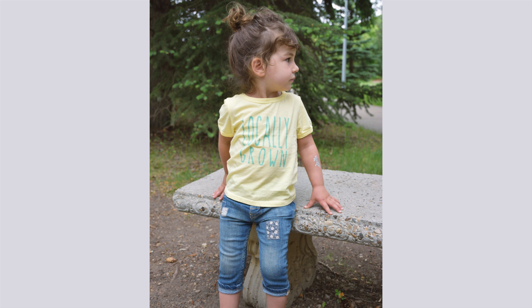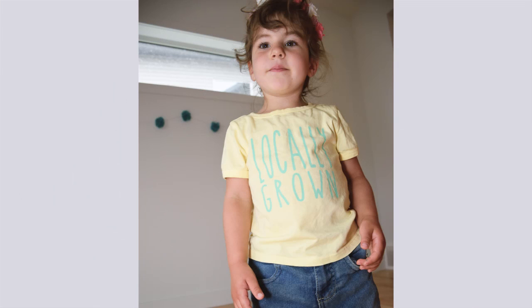We also tried the Ava tee this summer, which reads locally grown. It's kind of a croppy, boxy 90s style t-shirt. It's adorable. It's 100% organic cotton. You can machine wash it. I would probably hang it to dry because of that boxier, shorter look. You don't want to accidentally shrink it, but I really liked it.